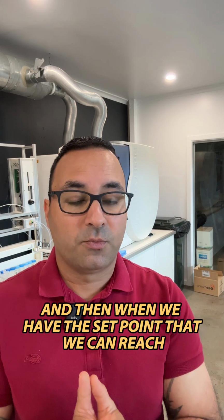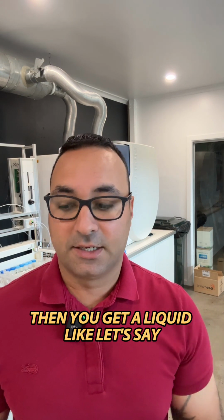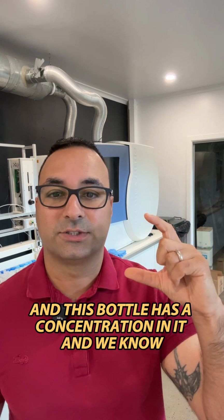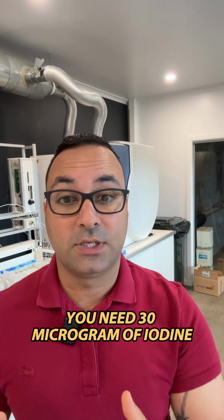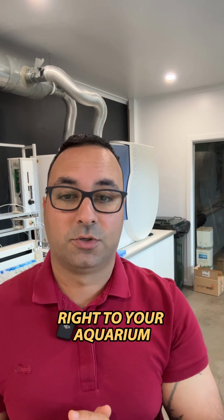And then when we have the set point that we can reach, you get a liquid, let's say a little bottle with zinc or a little bottle with iodine, right? And this bottle has a concentration in it that we know, so we can make it match to your results. So we can tell you, okay, you're at 30, you need 30 microgram of iodine, and that would be this amount in that bottle to add to your aquarium.